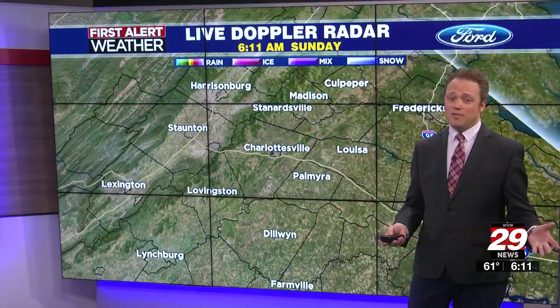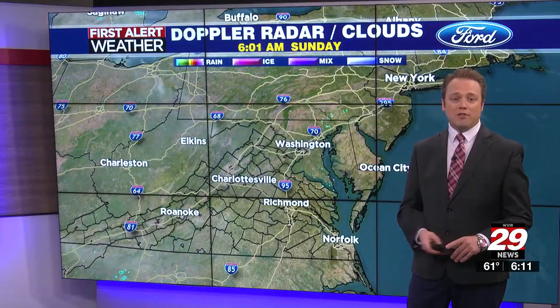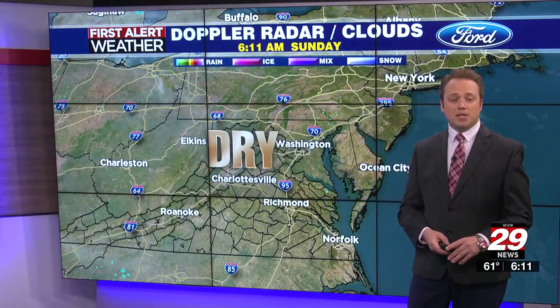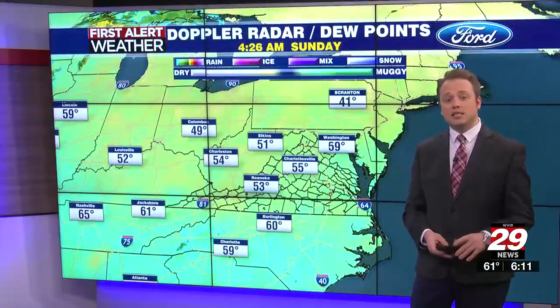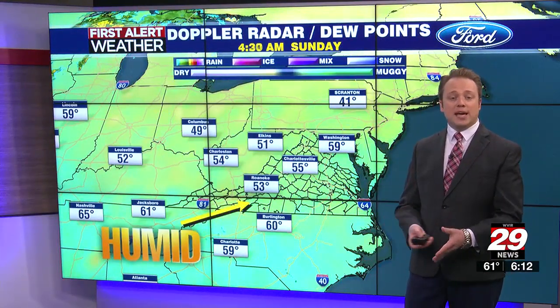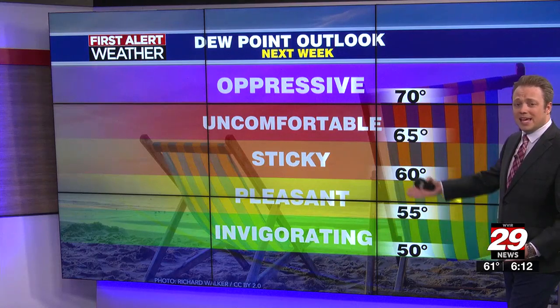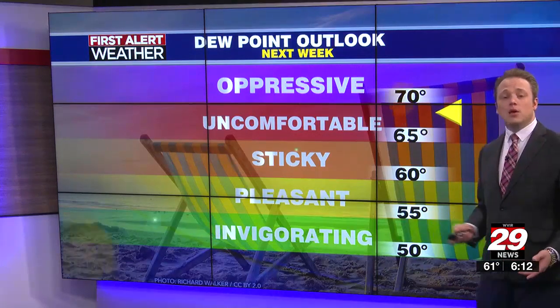Dry skies will prevail on 29 First Alert Doppler radar. We are seeing dry skies win out, a few high-level cirrus clouds making for that picturesque sight this morning. But off to our southwest, it will get a bit more humid. Watching a more humid atmosphere head our way, especially by tomorrow. Dew points this weekend are in the pleasant category. We're mostly in the 50s, but then by the end of the week, we're going to be in the oppressive category with a heat wave.